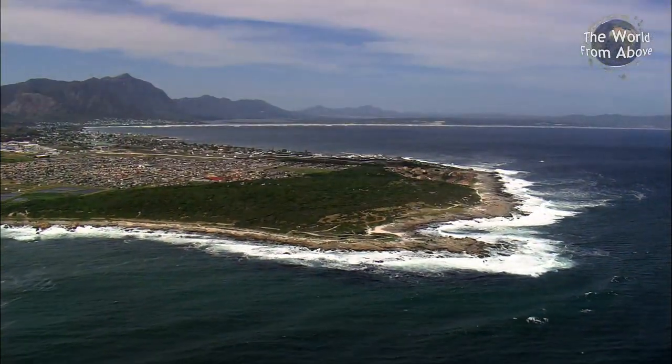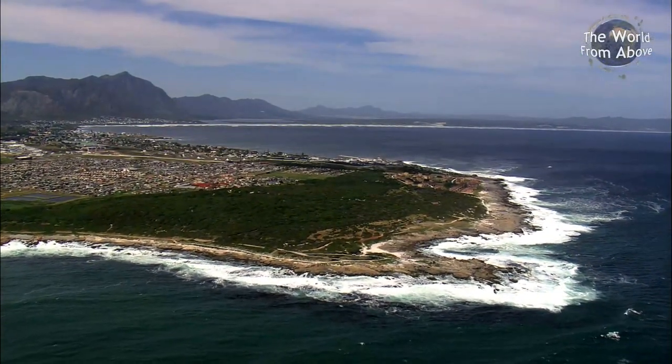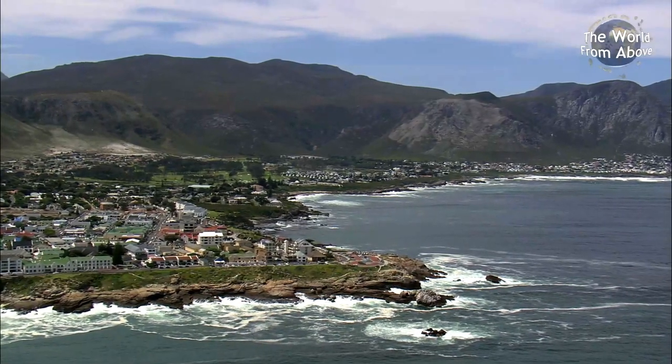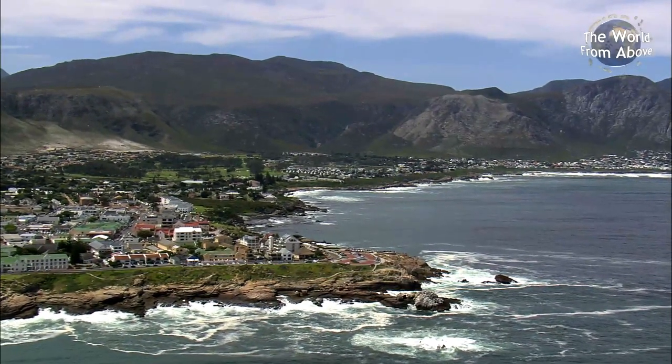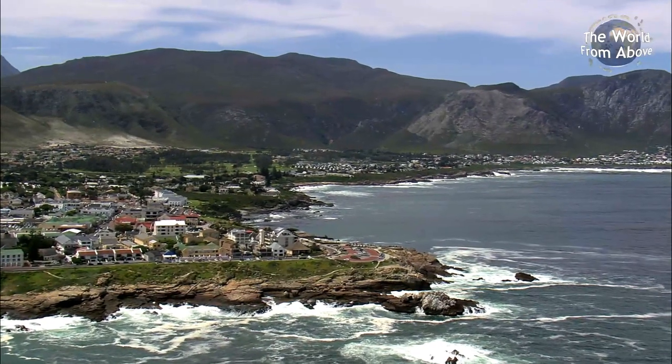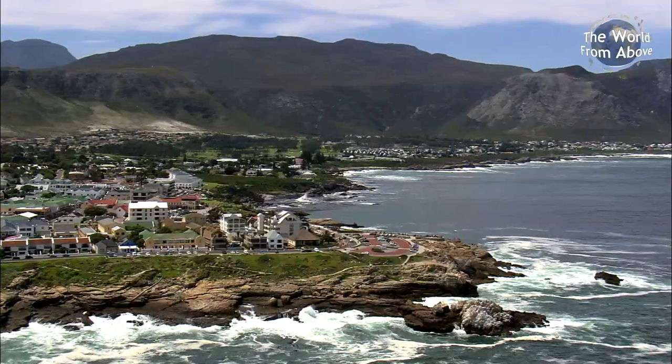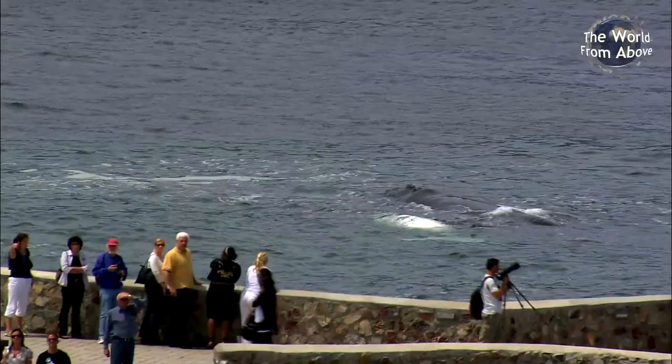Time to head for the coast, and a place which has become most associated with whale watching, Hermanus. Back in the 19th century, when whales were spotted, the boats would put to sea and the killing would begin. Today, when whales are spotted, it is cameras that shoot the whales.